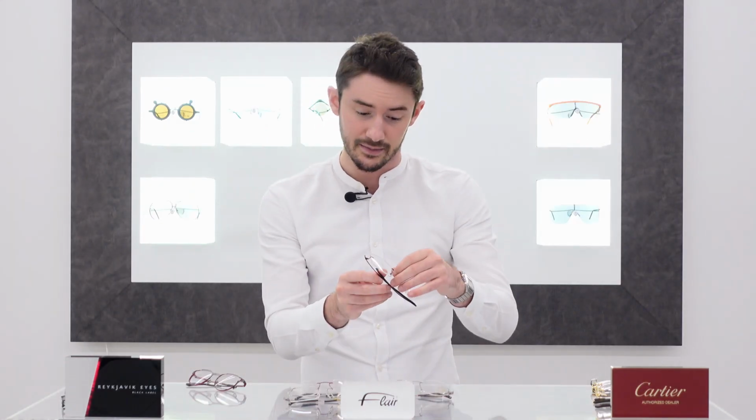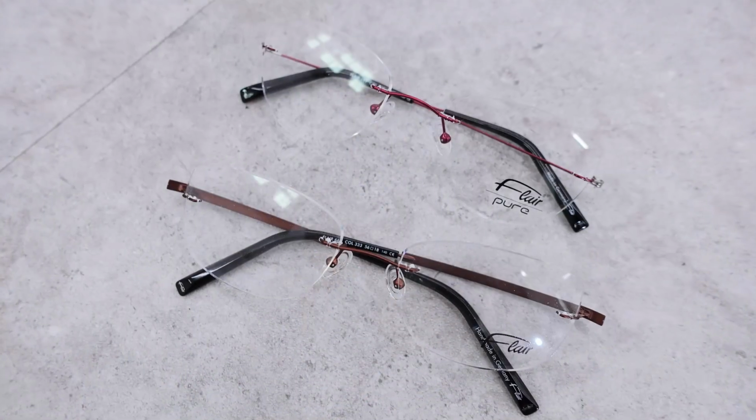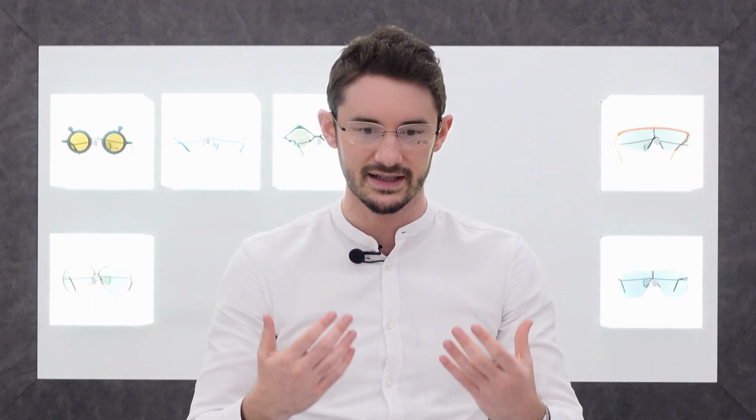And similarly, this model has just that little bit extra going for it as well, with a slightly thicker arm, obviously a darker colour. I guess if I had to determine it as one colour, it would be burnt orange. Again, very lightweight and comfortable. All Flair frames are, that's the emphasis.